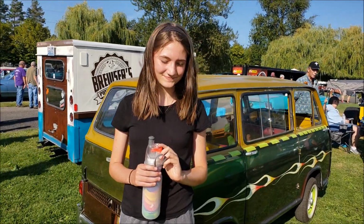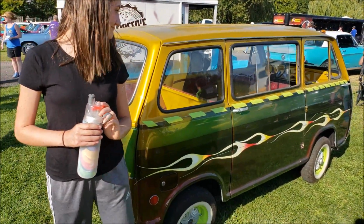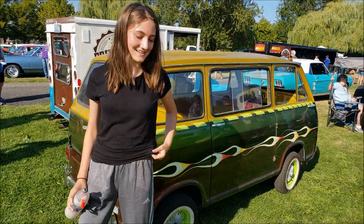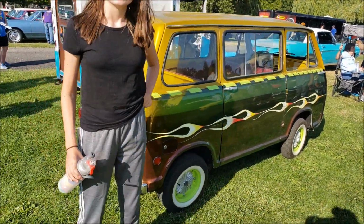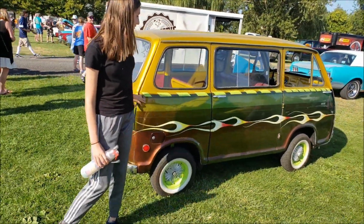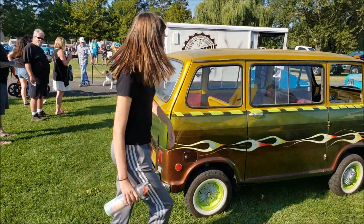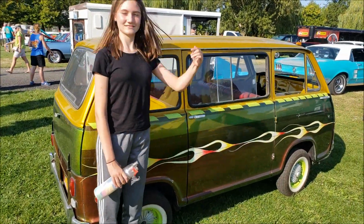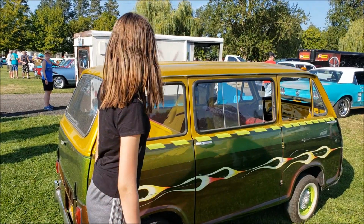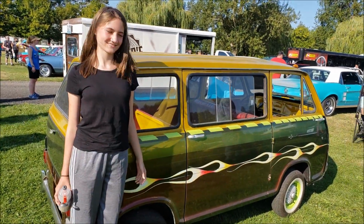Okay, here we are at our first car show of the season, and my eldest daughter, Allie, is with us, daddy-daughter night, showing off our little Subaru van. Can you show it off, Allie? Okay, stand next to it so we can get an idea of how tall you are and how tall the van is. Yes, you're at least a shoulder above. It goes up to your shoulder, right?